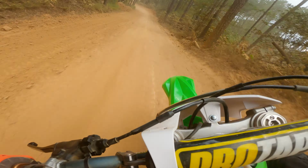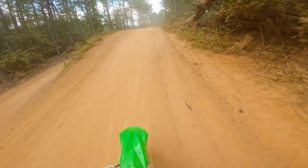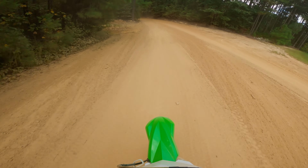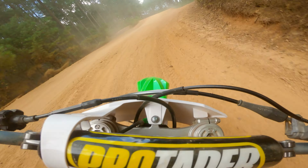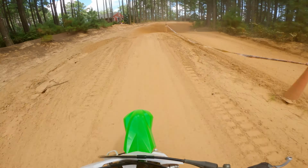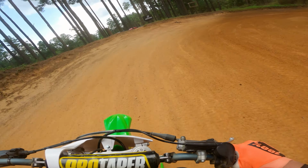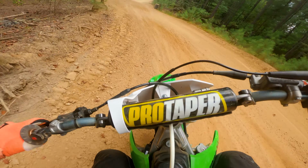But I'm not sure if you noticed, I'm very rarely shifting on this thing. I shift into second for some corners, for the tighter corners. But for the most part, this bike has good enough power that I can just keep it in third everywhere. It's easier to ride with that extra bit of power when you just use the low end.